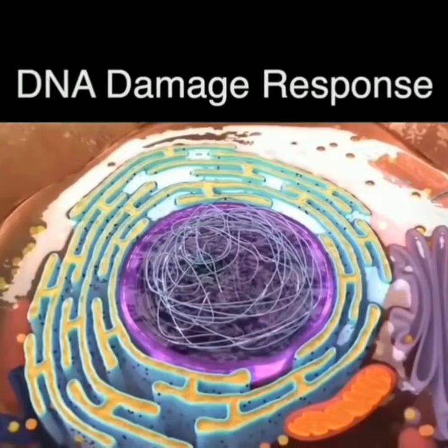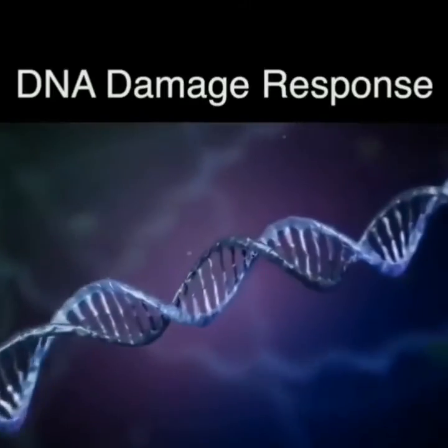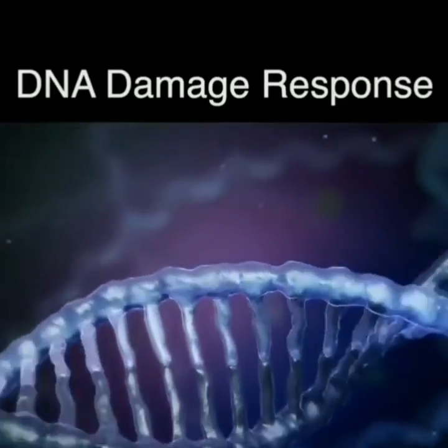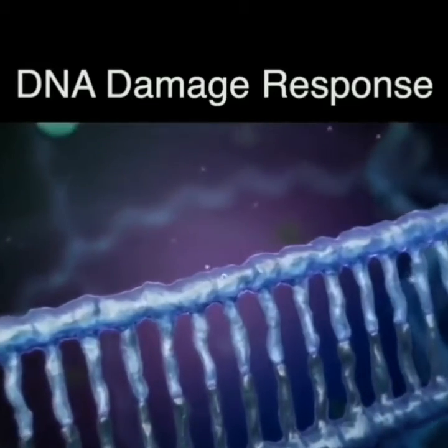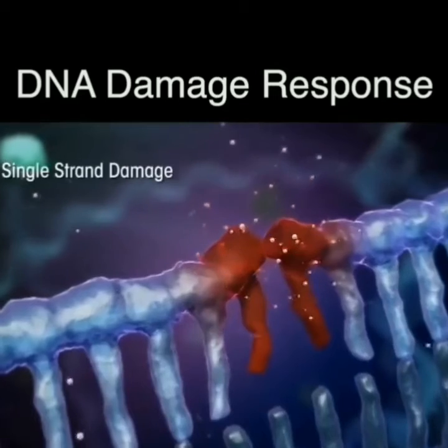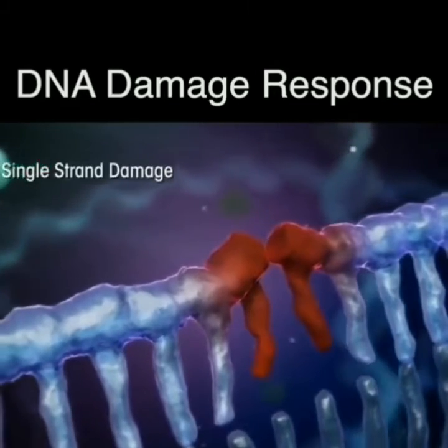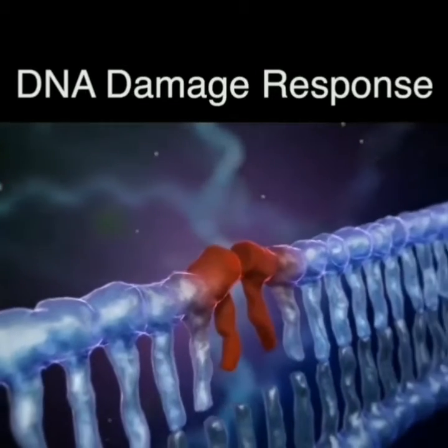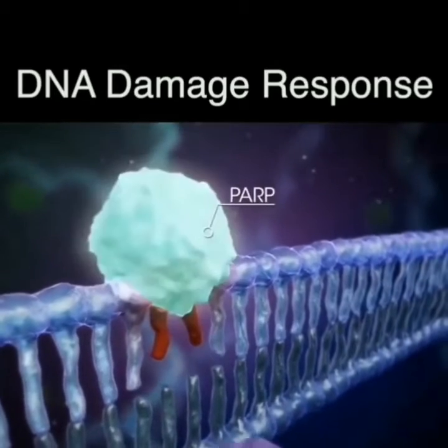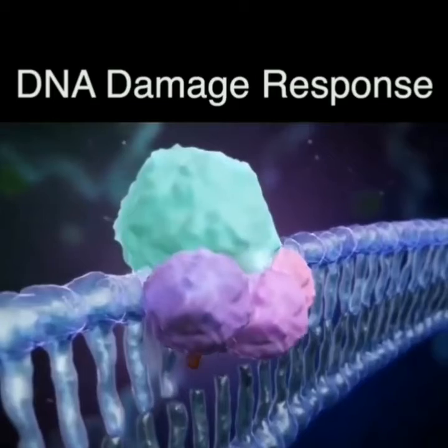In the nucleus of the cells, you can find the DNA. Every day, the DNA of each cell is damaged thousands of times. If only one strand of the DNA is damaged, this can be easily repaired. PARP proteins bind to the damage and attract other proteins that repair the damage.